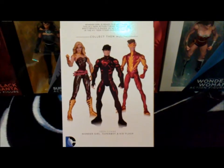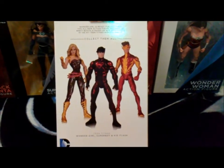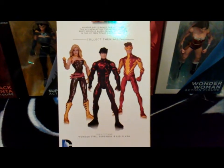And here's a look at the back of Wonder Girl's box. It's Wonder Girl, you got Superboy, and you also have Kid Flash. Wow, man. Definitely got to get that Superboy.